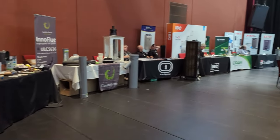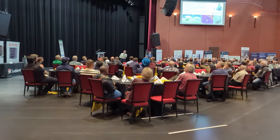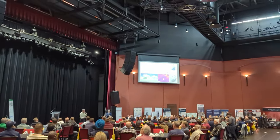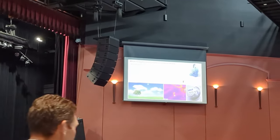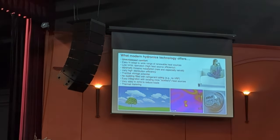Device that produces warm water. We can use very low temperatures, as Robert was pointing out. Very high distribution efficiency. How many have heard that term, distribution efficiency? Anybody? We've been writing about it a little bit. It's really simple. And part of that event was the HVAC magazine educational boiler build.